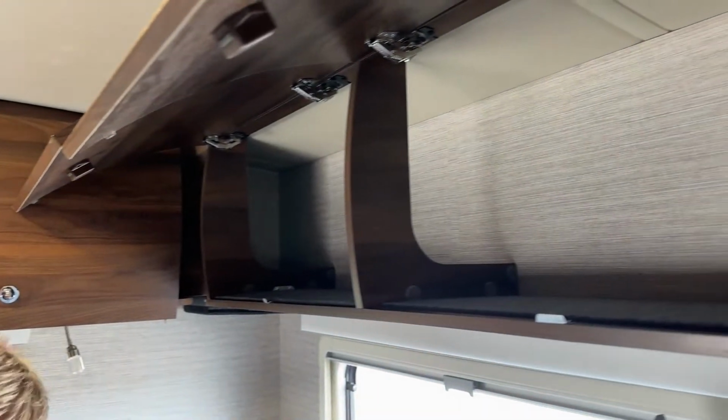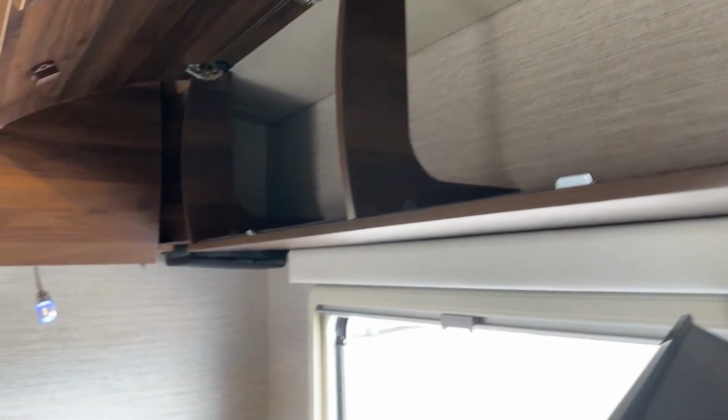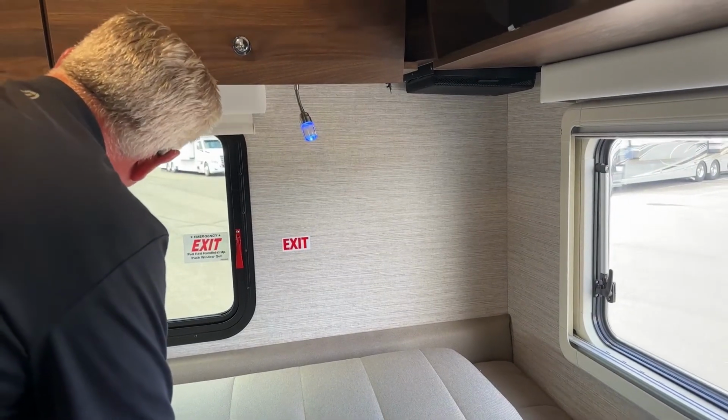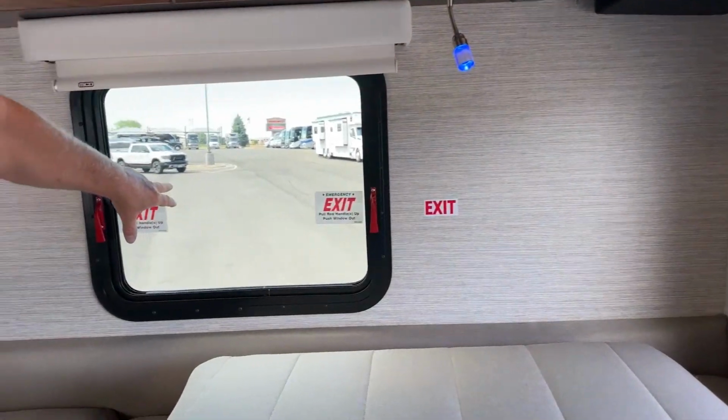And then finally 2 more over here. If you notice, there are some reading lights here too. You do have the day and night shades. Oh, I guess this one's just the night shade in the back. And you have an emergency exit right here.